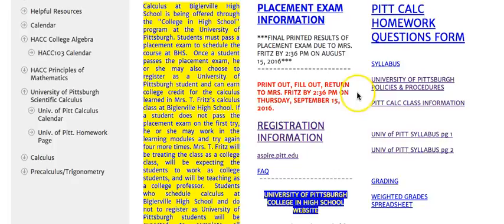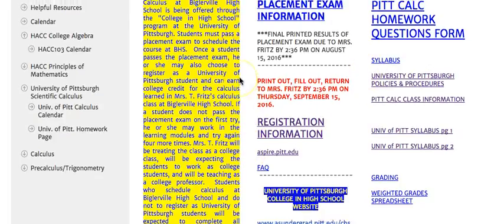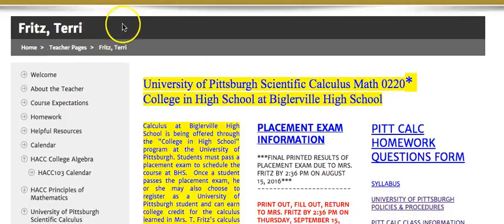And the other information that you have on here is aspire.pitt.edu. That's where you go for your registration information. And other information, you can see these hyperlinks over here. The syllabus is here. That's my syllabus as opposed to the University of Pittsburgh syllabus. That syllabus is for the students to refer to. All their homework assignments are listed on that syllabus right there. So all this information is on my teacher page, Terry Fritz, on teacher pages at www.upperadams.org. And then you go to Biglerville High School and search the teacher pages.